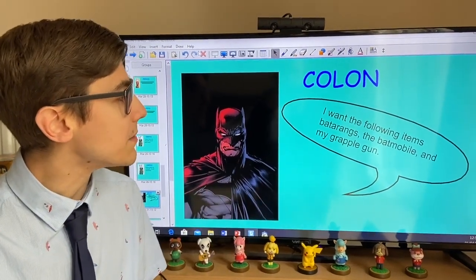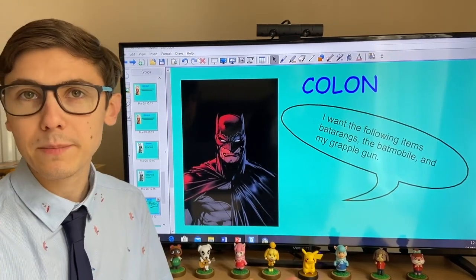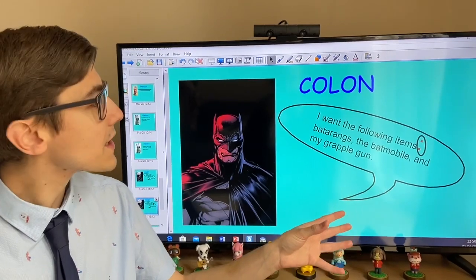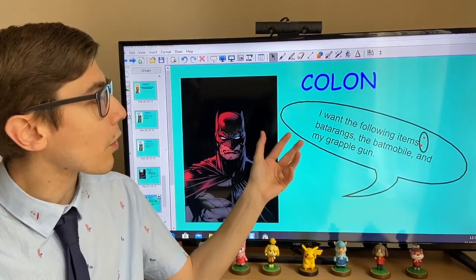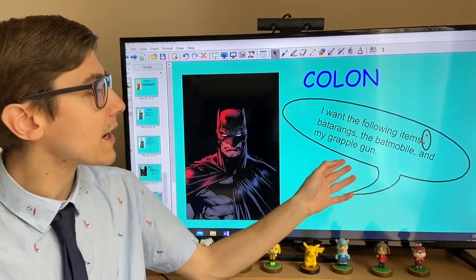I want the following items: batarangs, the Batmobile, and my grapple gun. Where would the colon go in that bit of speech? Well, I've circled the colon to make it really obvious, but it should go before the list starts. So after Batman says, I want the following items, we put a colon because then there is a list of items, and again with the commas used correctly.